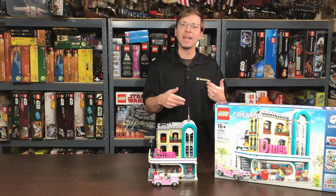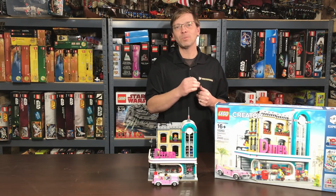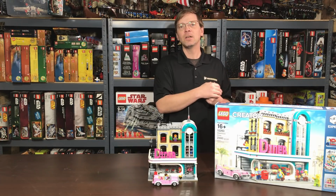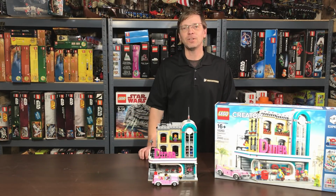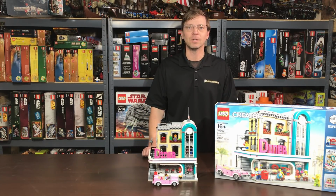So in this review, I'm going to be talking about the styling. We'll look at the inside of this diner. I'll also share with you some really cool, fun facts, some stats about this set. And lastly, we'll look and see how it fits with all the other modulars. Does it really fit in your town scene? Does the style fit? Will it make a good fit in your city?